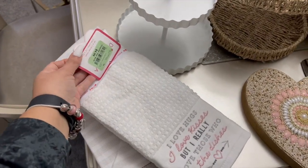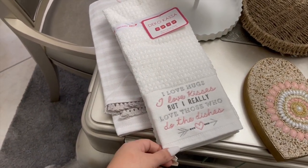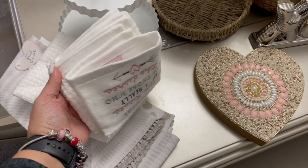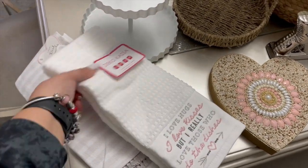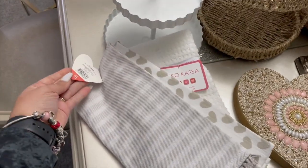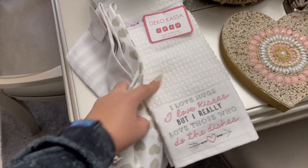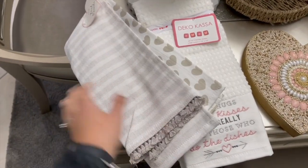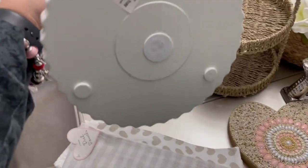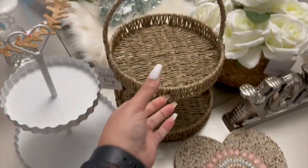So starting on this side, I got this from Burlington. It says, I love hugs, I love kisses, but I really love those who do the dishes. Ain't that the truth? And it's on both towels. It brings two, and that was $5. I got this one from Target, and this one was also $5. I bought this one before I bought this one, but when I found this one at Burlington, I really loved it, so I got it. But this one's really cute too. It's more neutral. And then I found this little tray at Target for $5. I found this one, $5 too.